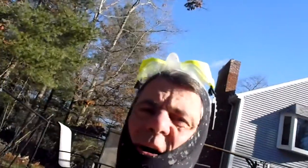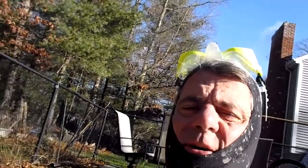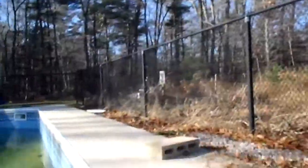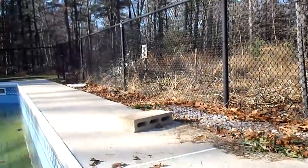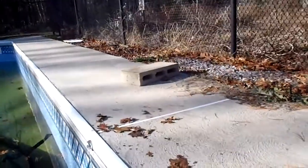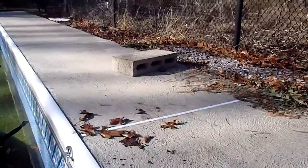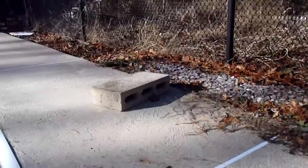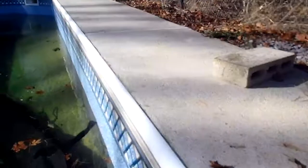Hey, Paul the Pool Guy here in the beautiful town of Norwell, Massachusetts. You called to a customer's house. They decided to hold their pool cover on with cinder blocks, something I advise not doing. It got windy, lifted the cover, and pulled several of the cinder blocks into the pool down there.